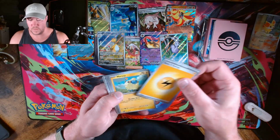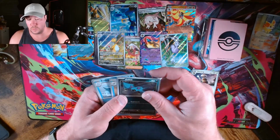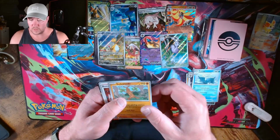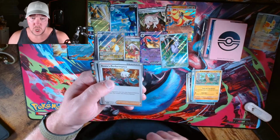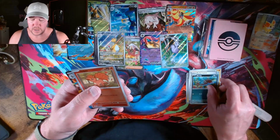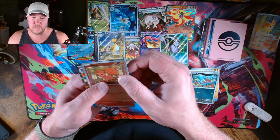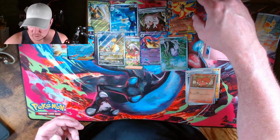Basic Energy, Mareep, Watchog, Zubat. We haven't seen a Zubat yet. Octrillia, Avalog, Sudwoo. Ooh. I see something in the back. Roxy's Performance. Skrelp. I think it's an EX maybe. Vulpix. Mega Pyroar EX. It's our second one, baby.